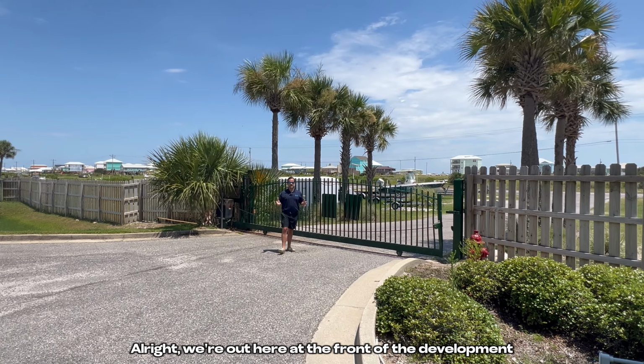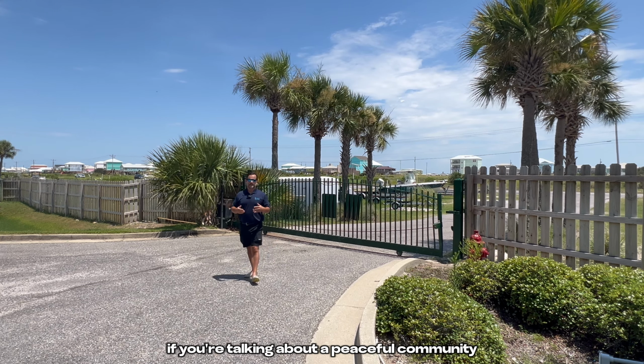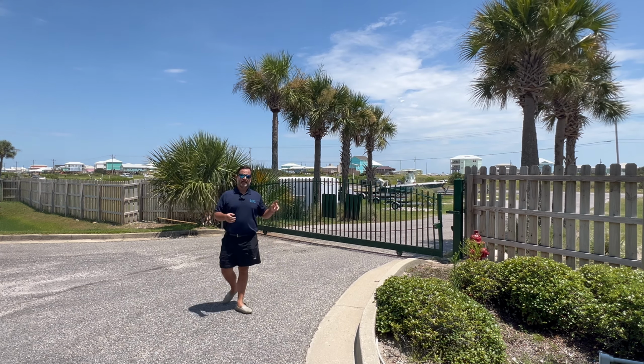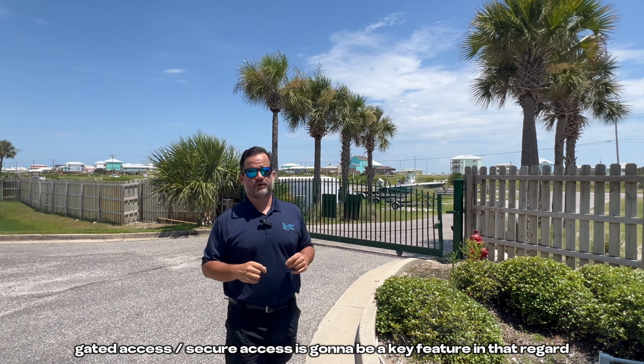All right, we're out here at the front of the development, out here on Fort Morgan Road, and I just wanted to point out the gated entrance. If you're talking about a peaceful community, gated access, secure access is going to be a key feature in that regard.